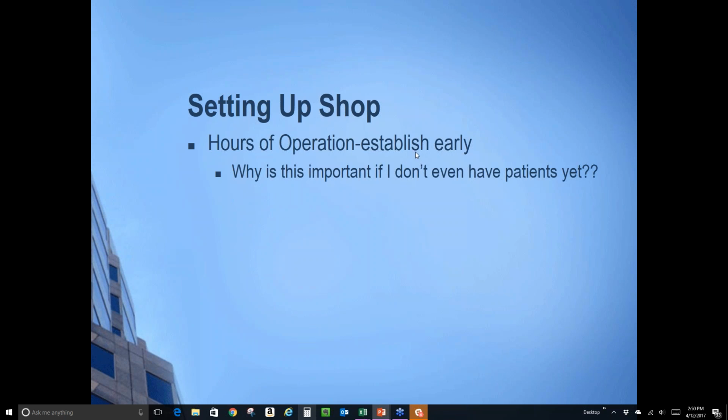So again, we're talking about hours of operation, to establish this early. Why is this important if I don't even have patients yet? We've already kind of gone through that. It is very important to make sure you are setting aside hours of operation. Once you start getting patients in, you're going to already have a spot. You don't have to put them off for a week or a month, which is the last thing you want to do. You've got someone who wants to pay $2,000, $3,000 for a procedure. You want to get them in as soon as possible. And then you can just say, Mrs. Jones, I do these procedures on Monday afternoons starting at 1 o'clock, and you get them scheduled, plain and simple. That works out to everyone's benefit for sure.